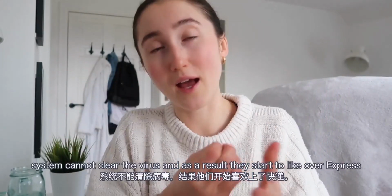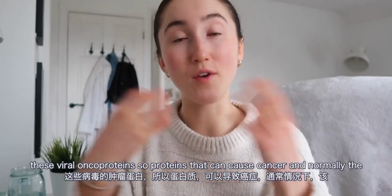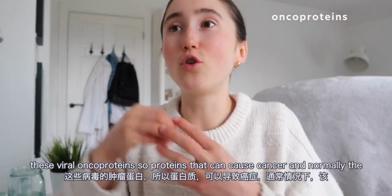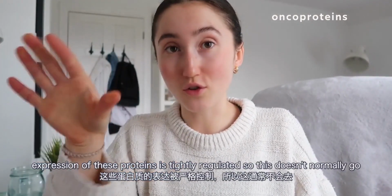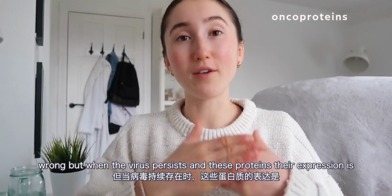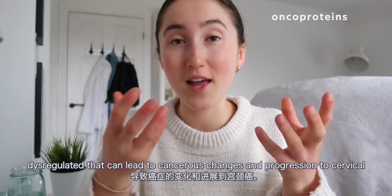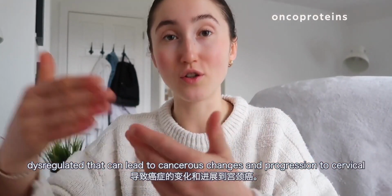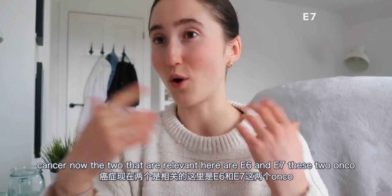So the immune system cannot clear the virus, and as a result, they start to overexpress viral oncoproteins, proteins that can cause cancer. Normally the expression of these proteins is tightly regulated, so this doesn't normally go wrong. But when the virus persists and their expression is dysregulated, that can lead to cancerous changes and progression to cervical cancer. The two that are relevant here are E6 and E7, these two oncoproteins.